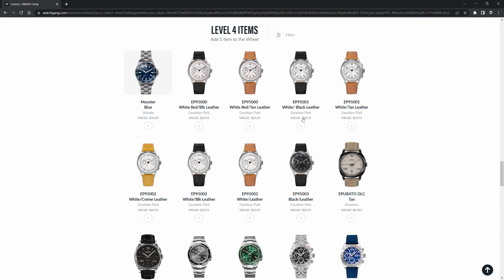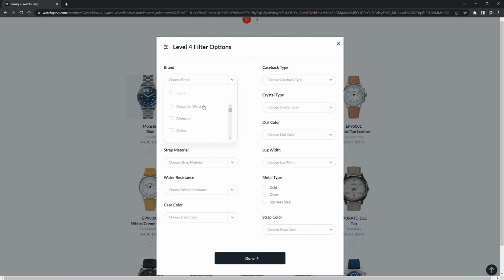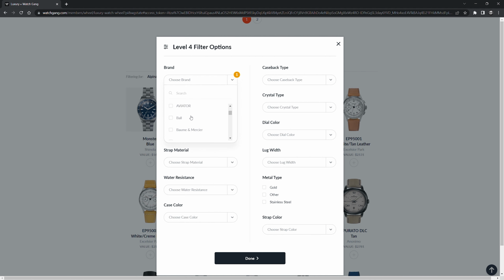So level four, I do the same thing as the previous tiers. Go ahead and filter. I don't think I had as many options on level four to filter through.